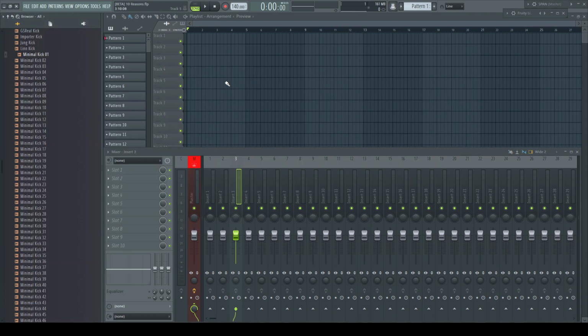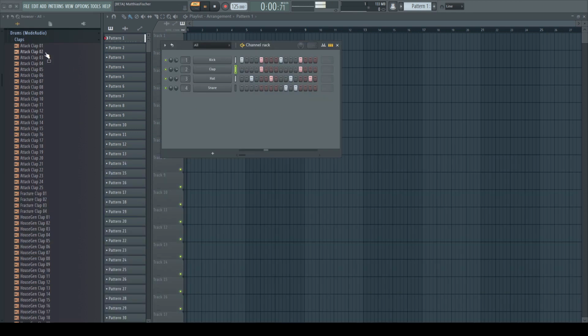Previewing directly in the browser without touching the mouse. Each press on the right arrow re-triggers the sound. Arrow up or down selects the previous or next. Replacing samples on the fly in the selected plugin to check them in context.